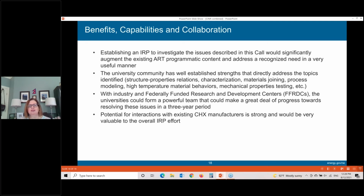And the topic was chosen because of the strength of the university community in understanding structure and property relationships, in using advanced characterization methods, and developing joining processes and modeling. And so we thought that this topic was well suited for university work.